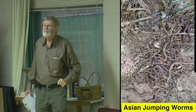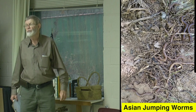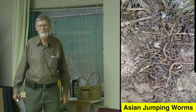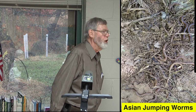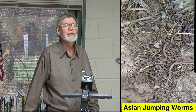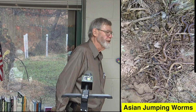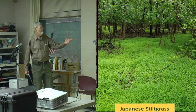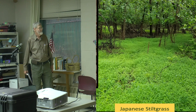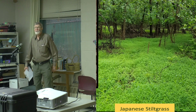Asian jumping worms, they're up there, but they're not in the grasslands as far as I can see, but they're all around it in the woodlands. And they're pretty much doing a job on our woodlands by eating all of the leaf litter that should be building up there. That's home for a lot of different insects, other invertebrates, and so forth. And of course, there is the Japanese stilt grass. That's the big problem.